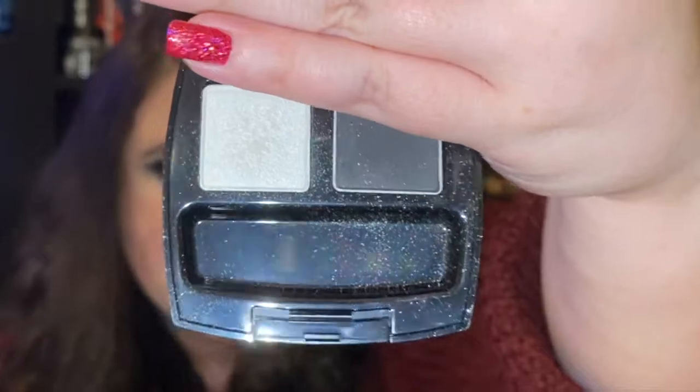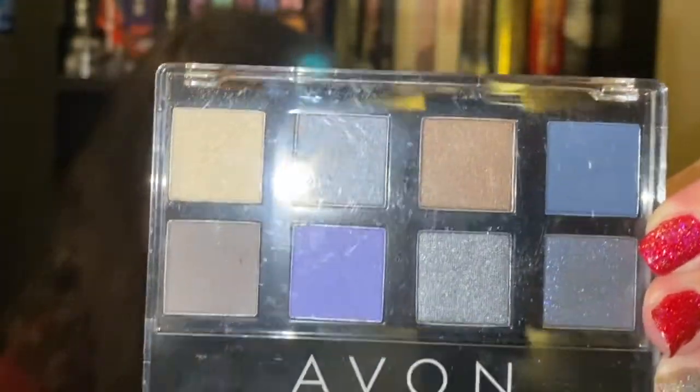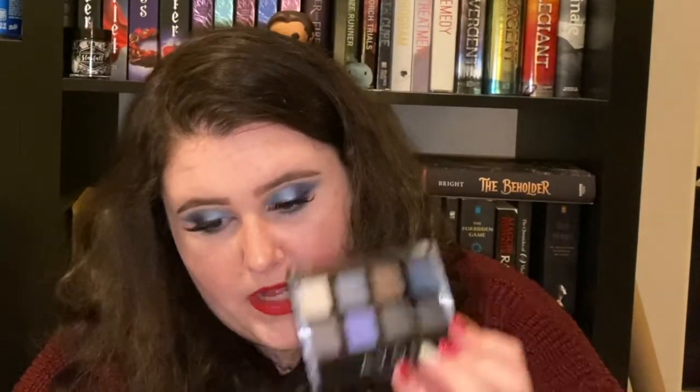Another one is another Avon. It's an actual Avon palette. Is this a palette? I mean, it's two shadows. It's black and white. I used this for something recently, but I don't know what. I think it was Halloween. Another Avon palette I have is this one right here, and it's called Starry Nights. It's kind of pretty. I used it briefly for something. I don't remember what now, but I don't use it regularly.